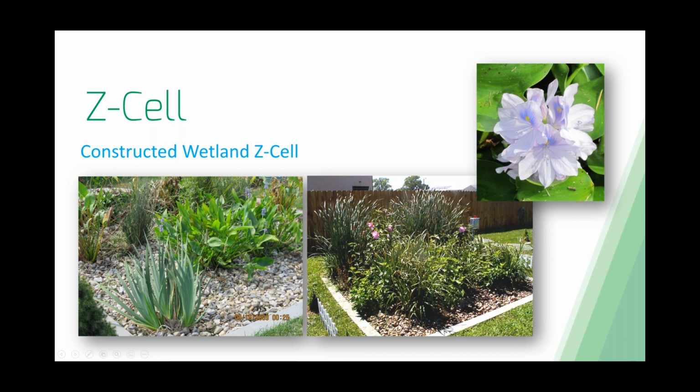We have a water leveling device where we keep the water, the effluent, below grade, so there's no exposed sewage that kids or vectors or pets can get into. And then there's going to be bacteria that grow around the roots and on the stone, and those are going to be responsible for the treatment.